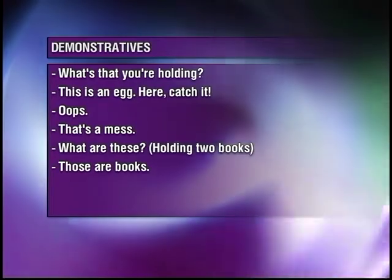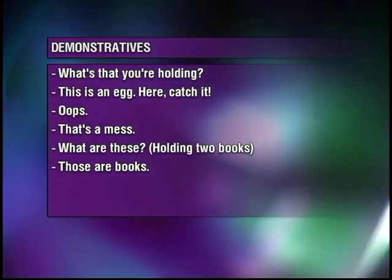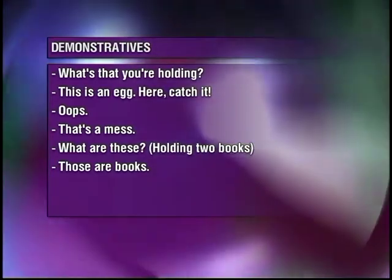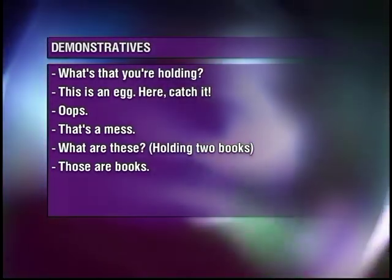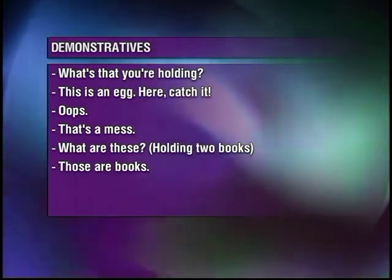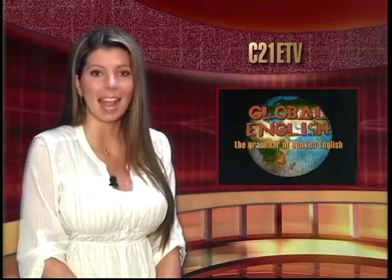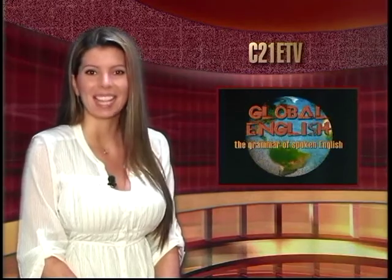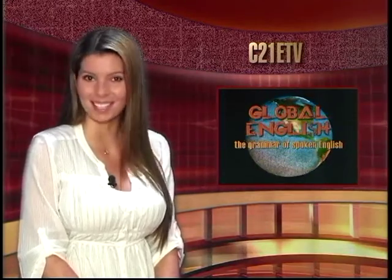What's that you're holding? This is an egg. Here, catch it. Oops, that's a mess. What are these? Holding 2 books. Those are books. Make sure that you use this, that with singular non-countable nouns, and these, those with plural countable nouns. These, the plural of this, and those is the plural of that.